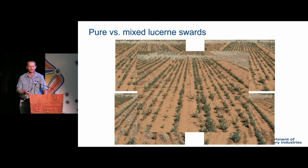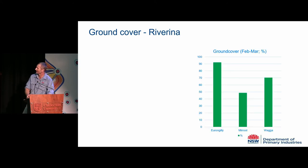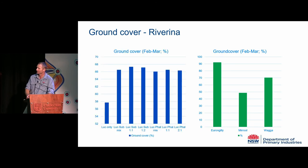So we did actually measure ground cover. What did that data look like? For the Riverina sites, looking at our ground cover, again, we had a site effect, so perhaps not surprisingly, ground cover at our drier Marul site was a lot less, around 50%, which is probably not high enough for what we'd be comfortable with. Ground cover was a lot less at Marul than it was at Urungilly. Wagga's in the middle. If we look at our treatments here, our various lucerne mixes compared to lucerne sown only, by itself, there's a significant reduction.